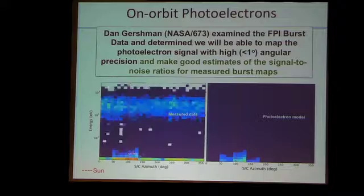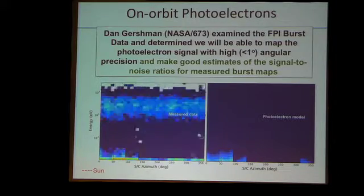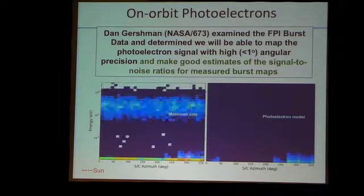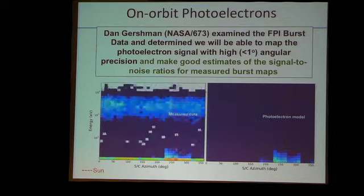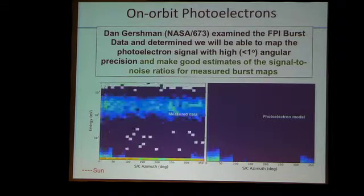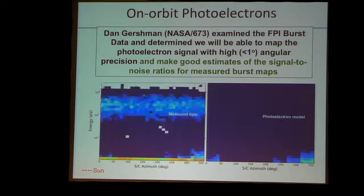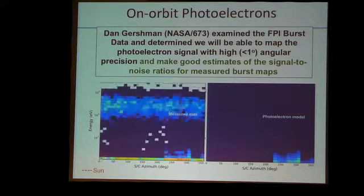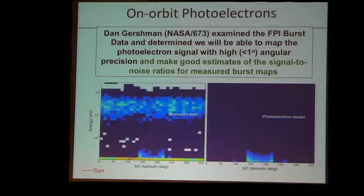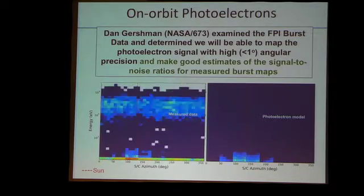And it's a little wider or a little narrower depending on the direction coming in. So we have that sun signal, but that's something that I think we can extract from the data, at least on an event-by-event basis, very easily. We also have this more constant photoelectron signal at the very lowest energy channel.